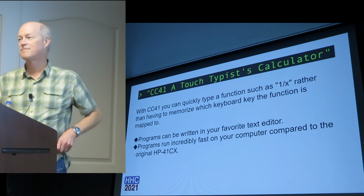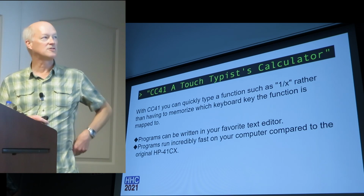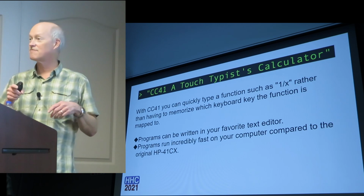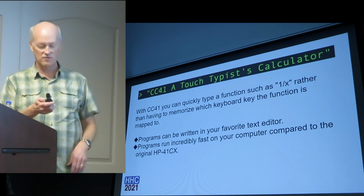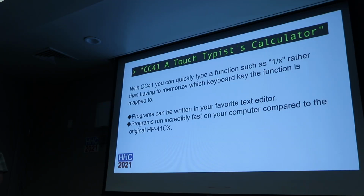With CC41, you can quickly type functions such as 1 over x, rather than having to memorize which keyboard key the function is mapped to. There was one program I was using where N was for inversion, which was kind of neat, but then you switch to a different program and you have to remember something else. Programs can now be written in your favorite text editor, and they run really fast on your computer as opposed to the original 41CX.